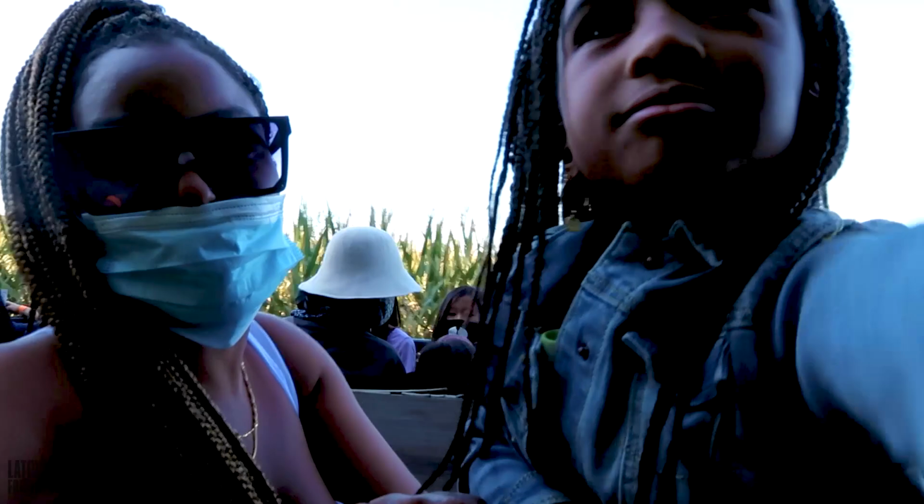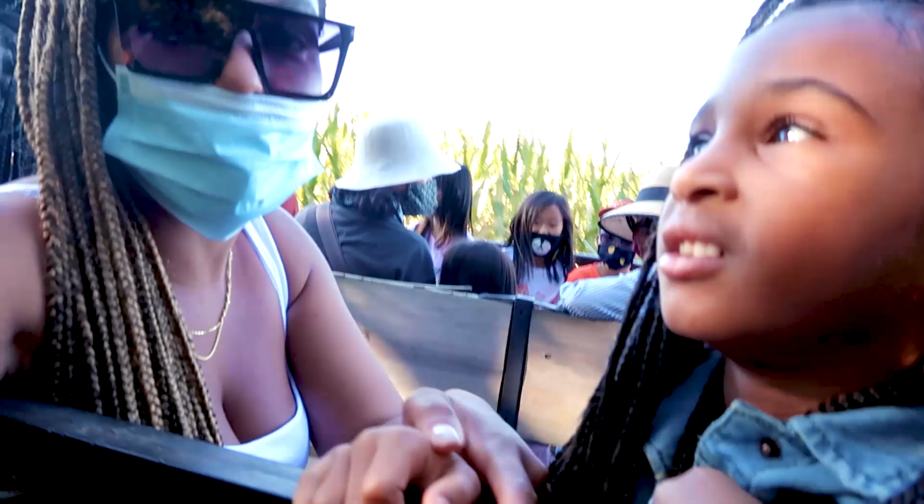I'm trying to get some leaves. Yeah, Samia's trying to grab all the leaves on the trees as they pass, and I have to hold her because I don't want you to fall out. I'm trying to keep you safe.